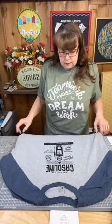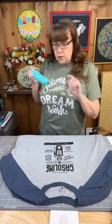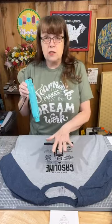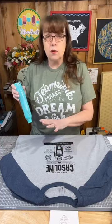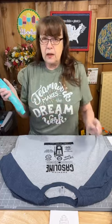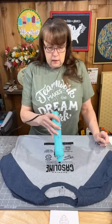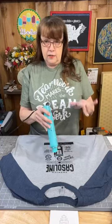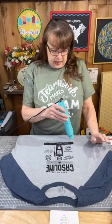Okay, now before I heat set this, I want this to be as dry as possible. Ideally, I would let it sit overnight or 24 hours until it's dry to the touch, but we don't have that much time. So I'm just going to give it a little air and dry it to the touch as best as I can.